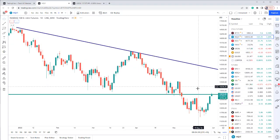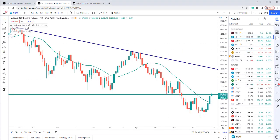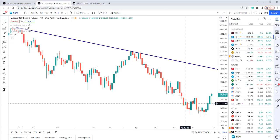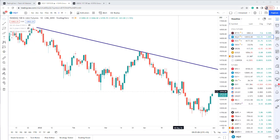Looking at the Nasdaq as well. Let me take off my moving average so we can just look at the charts. As you can see, guys, it's all about the charts, right? We can see the Nasdaq has had a bit of a double bottom, with the neckline. There's probably a good chance of the Nasdaq continuing up to around that next resistance point, 13,500. That's where the Nasdaq is probably going to continue up.